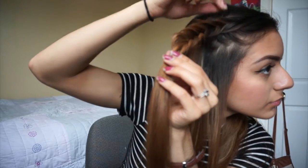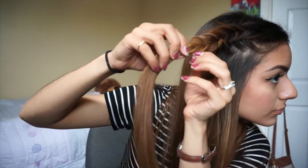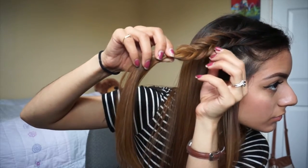Something I like to do is pull off the strands a little bit, just tug here and there, just to make the braid look a little fuller.